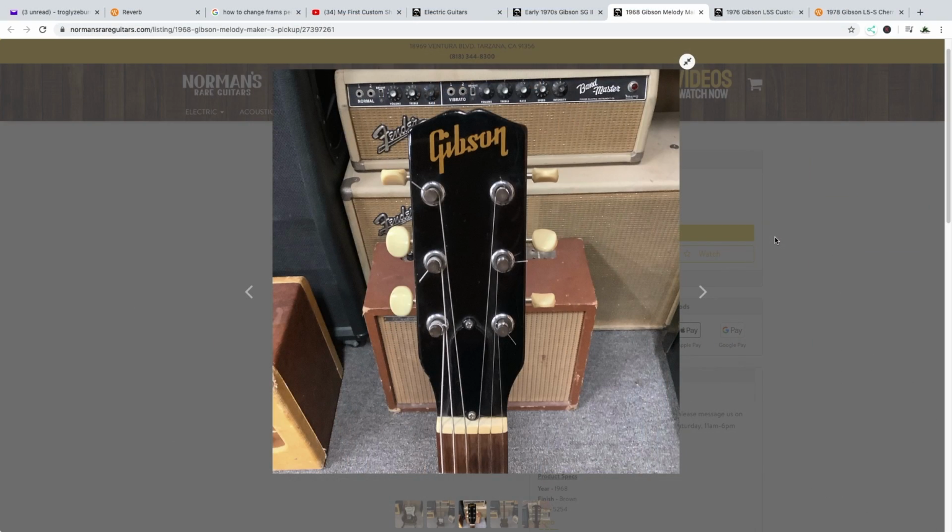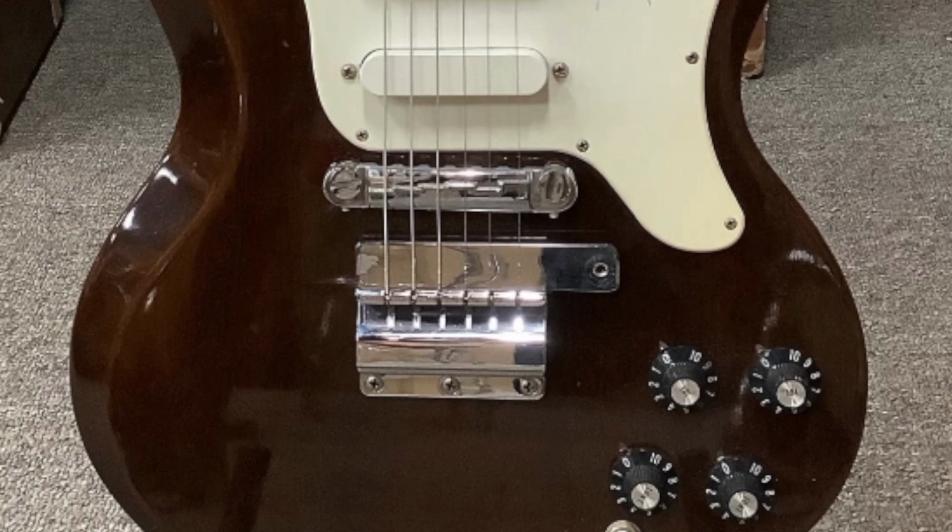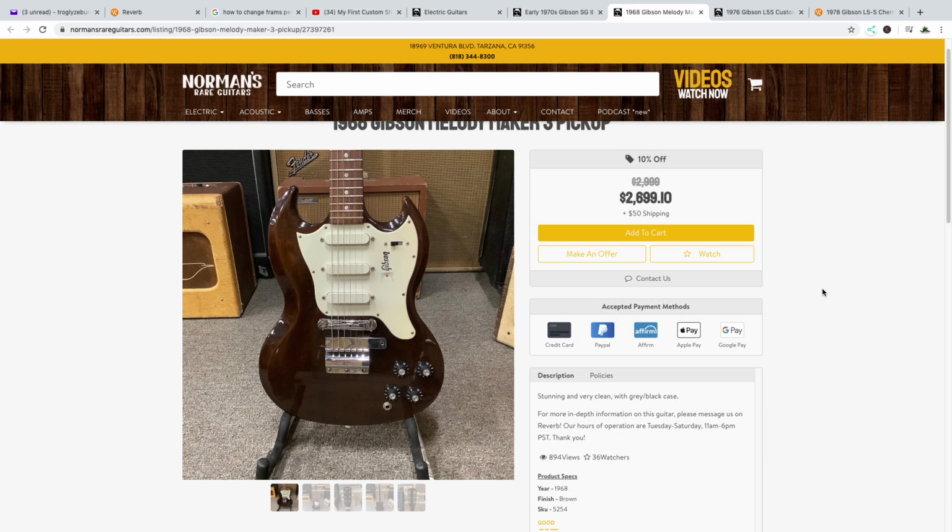But I dig the Melody Maker headstock on these guys. It's just kind of an interesting vibe. And you usually get a Vibrola tailpiece on these. But at $3,000, that's a hard pass for me. I start to think about buying these things around that $1,500 price mark. But I'm sure there's a market for something as clean as this.